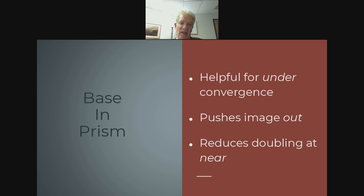And sometimes people actually get doubling up close, especially when they're tired. They look at words on a screen and they're going single, double, single, double. I don't know how anybody can make sense of the information in the written word when you're playing the game of is it single or is it double? And so this is extremely useful in terms of reducing the convergent stress when a person has to rotate their eyes inward to do any close-up work.